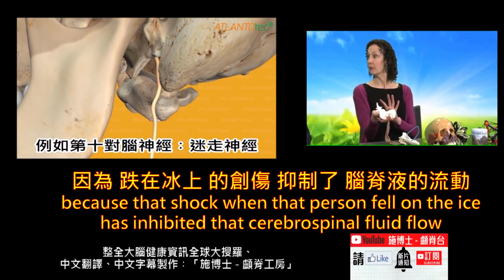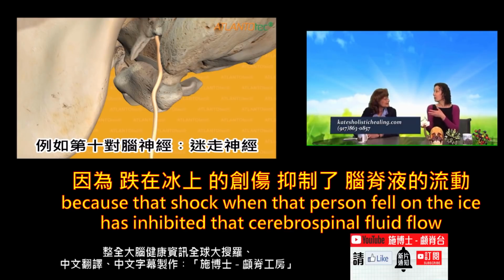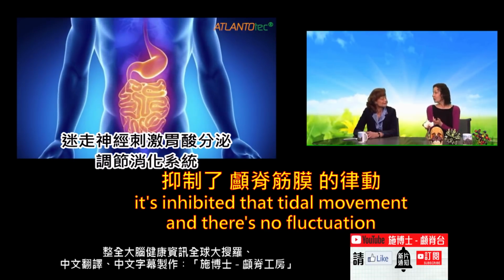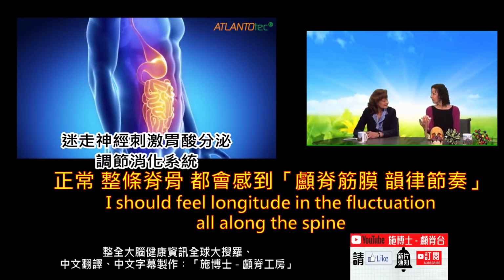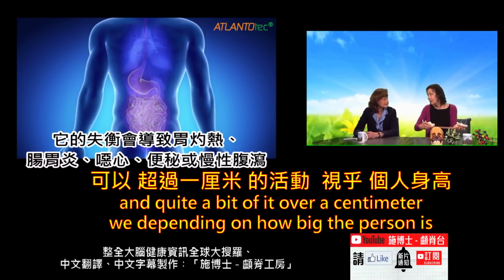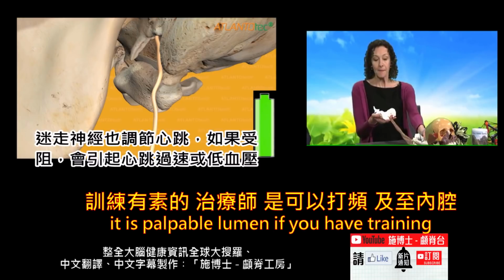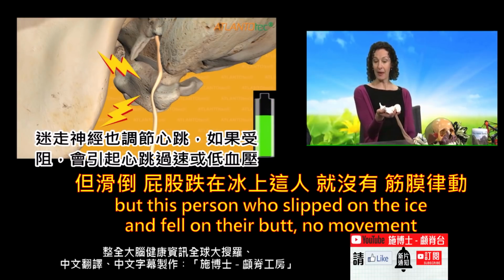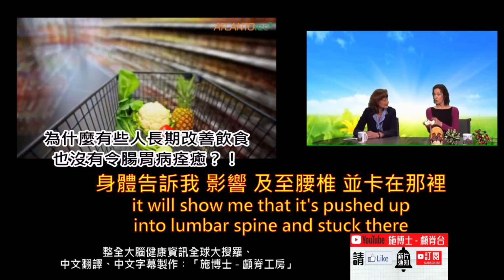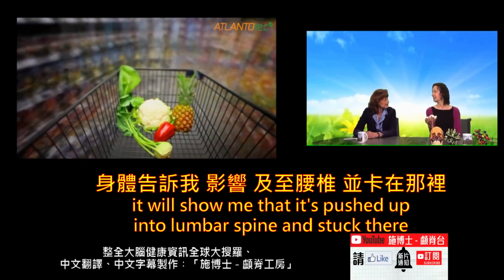So when you put your hand on the sacrum, it will not move because that shock, when that person fell on the ice, has inhibited that cerebrospinal fluid flow. It's inhibited that tidal movement, and there's no fluctuation. I should feel longitudinal fluctuation all along the spine, and quite a bit of it, over a centimeter, depending on how big the person is. It is palpable movement if you have training. But this person who slipped on the ice and fell on their butt, no movement. Then, so what can you do? It will show me that it's pushed up into the lumbar spine and stuck there.